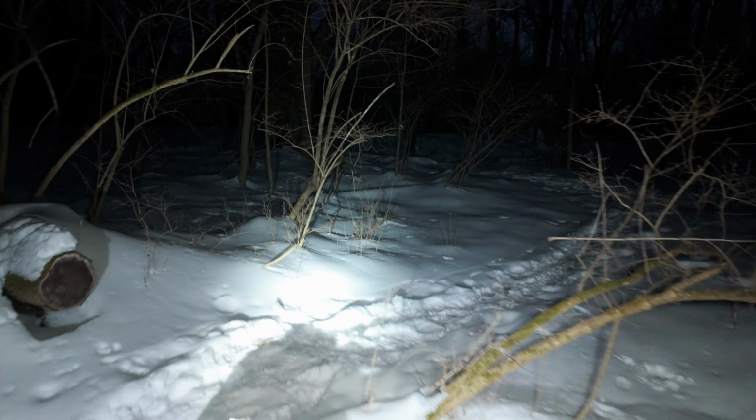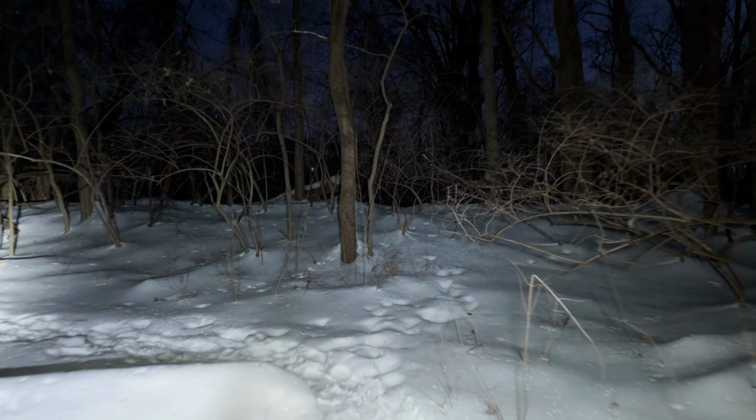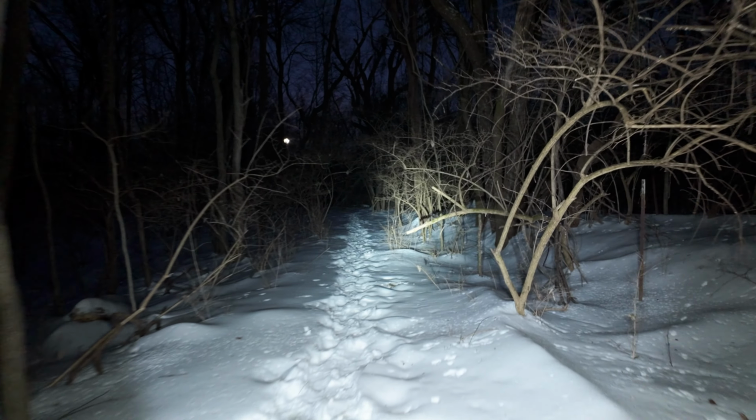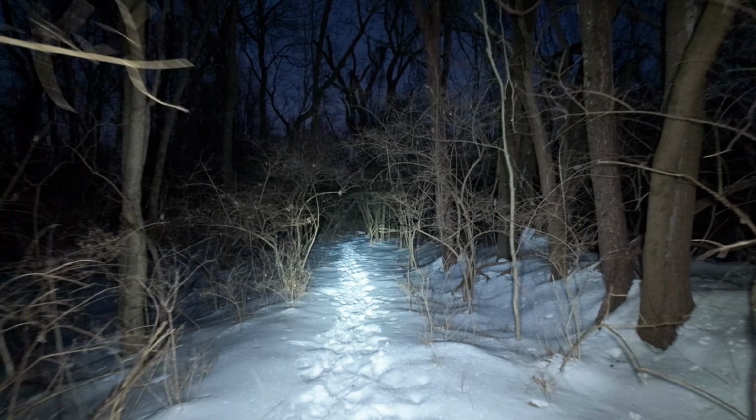So now it is legit dark. And I think I'm getting closer to what I was looking for. Because I had to pull up my phone and find the old pictures I had taken and look at where they were on the map to see if I could find the reservoir stuff. I think that should be this way.